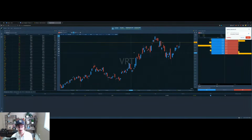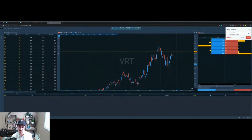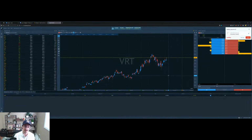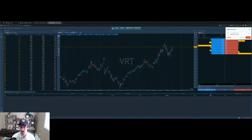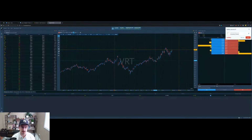Find your spot, pick your spot, take a starter. Probably DCA in. This is probably a high quality one to have in your middle innings AI basket. I'm not in it. I wish I was. I love it. I think it's a great company. In terms of targets, pretty straightforward here.